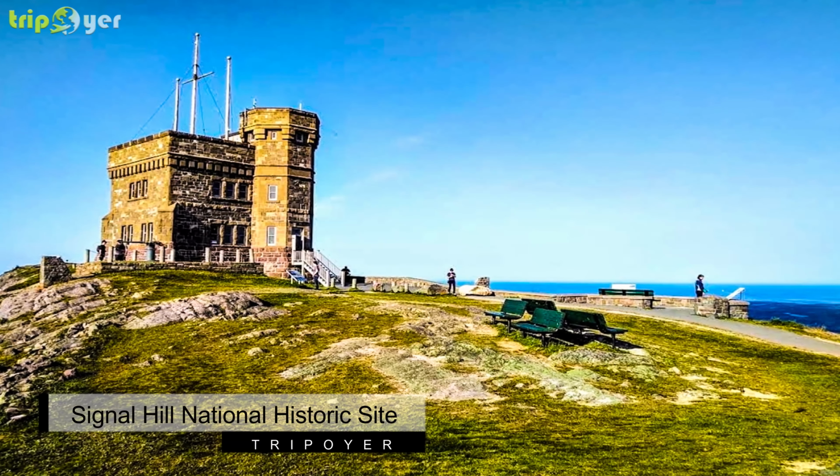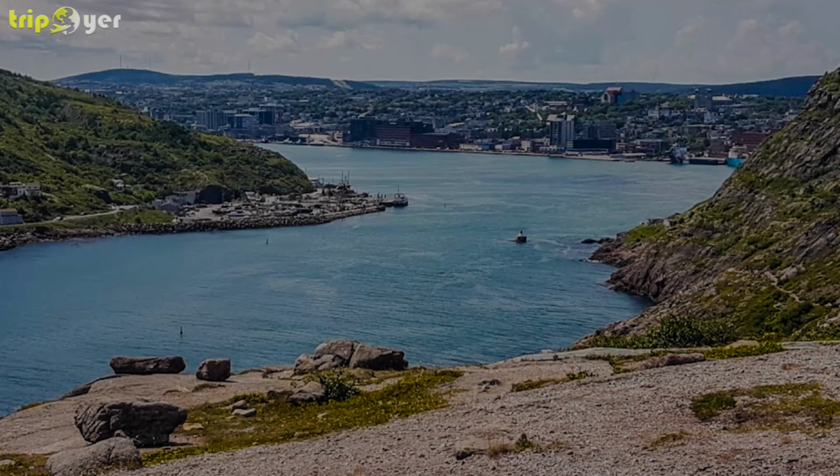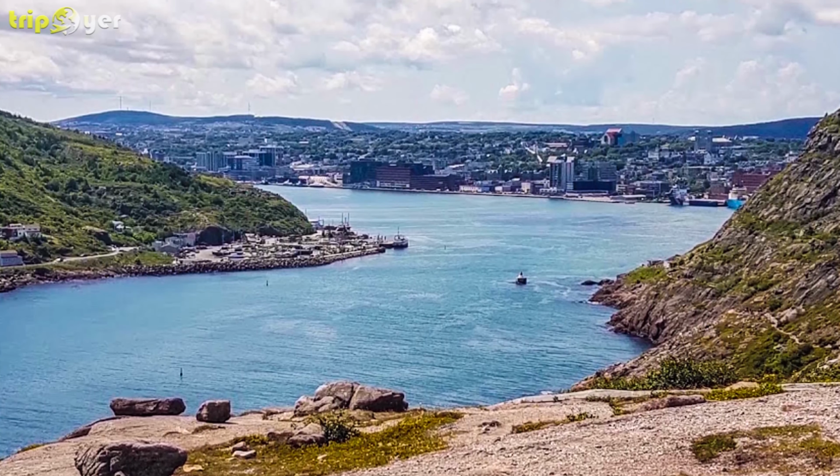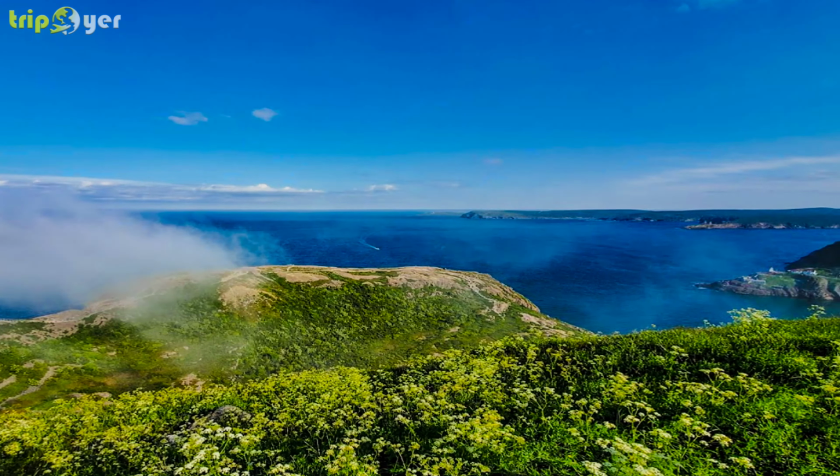Number 2. Signal Hill National Historic Site. Atop its namesake hill, Signal Hill National Historic Site overlooks the Atlantic Ocean, St. John's Harbour, and the small historic downtown.